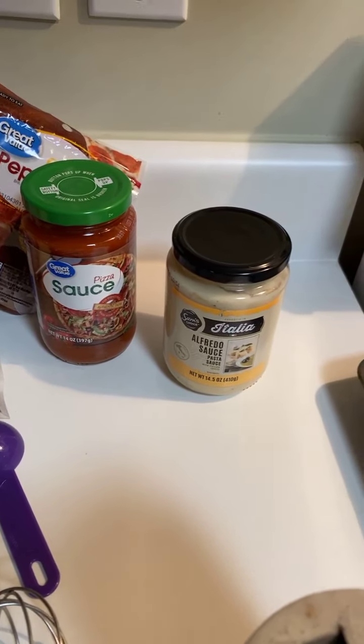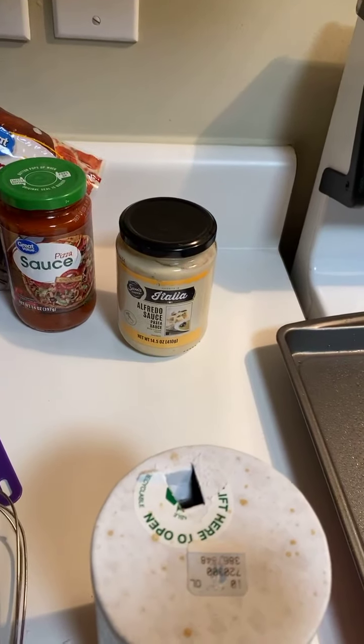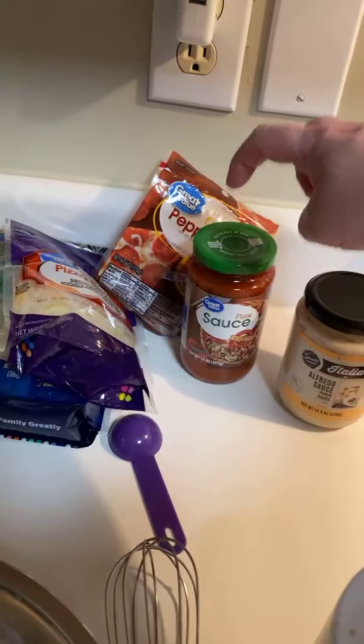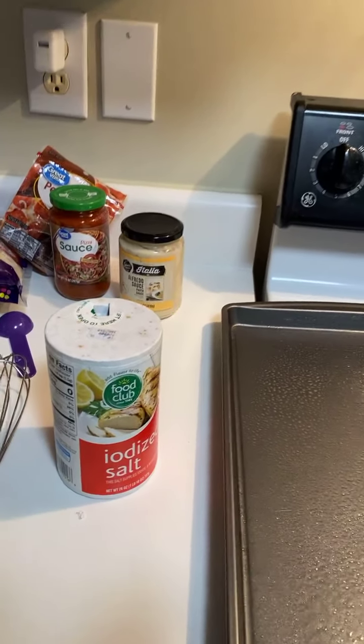So we've got Alfredo in a jar. And then we've got our pizza sauce. Now I'm going to tell y'all right now, y'all know I'm kind of a little bit of a foodie, and I'm kind of picky about certain things. I love the Great Value brand pizza sauce.